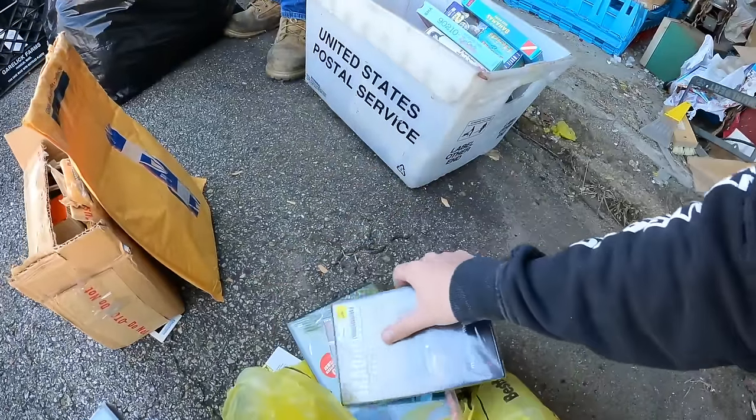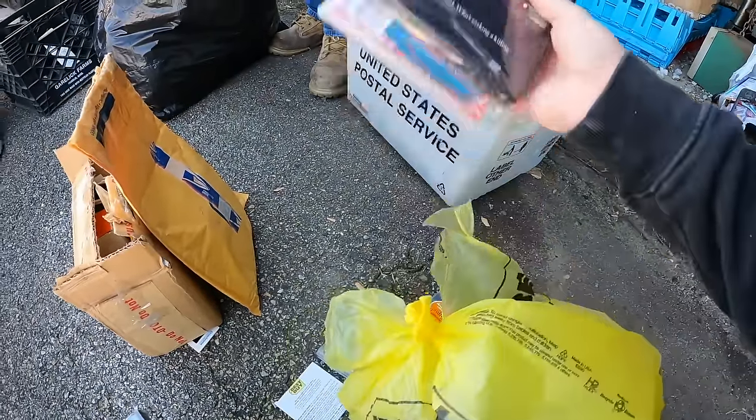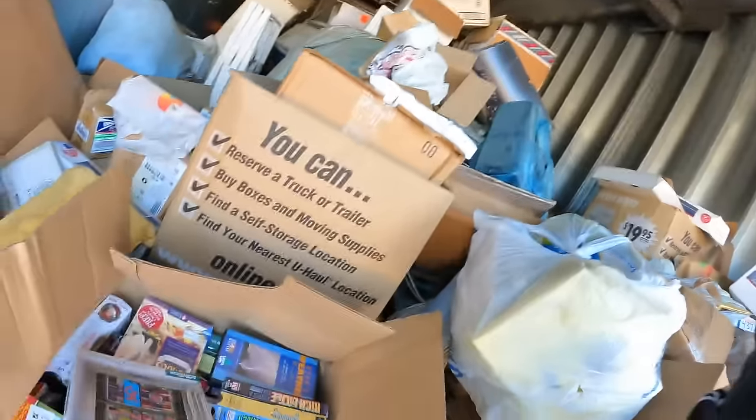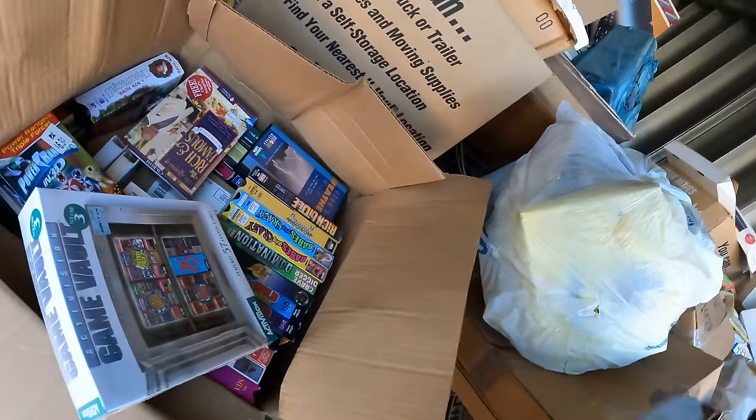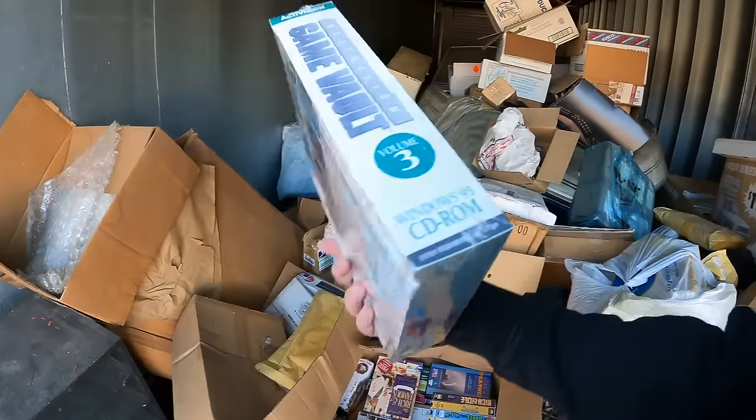Look at all these movies. 2006? Wow. Almost 20 years ago. Sealed DVDs might be worth holding on. I can sell them somewhere. They might not be worth a lot of money, but this guy collected so many VHS tapes. This might be something. These old computer games sealed. I don't know. Who knows?